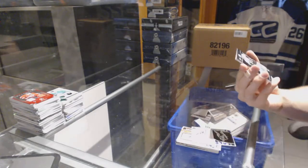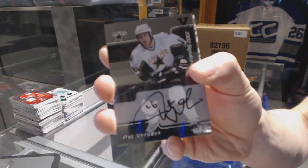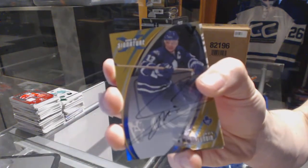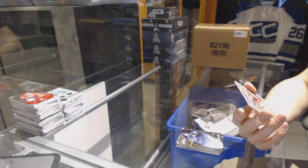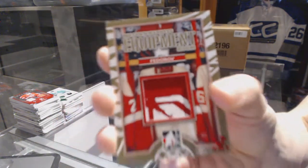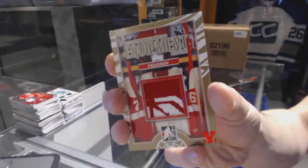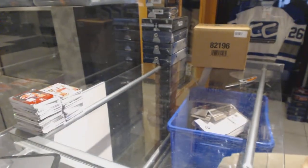We've got an 01-02 Signature Series autograph for the Dallas Stars, Pat Verbeek. We've got an 02-03 Signature Series Gold for the Toronto Maple Leafs, Mats Sundin. And we've got a Motown Madness Equipment Room Gold, Red 1 of 1 for the Detroit Red Wings, Sergei Fedorov. Sergei Fedorov. All right, coming up next, the Ultimate and Prime.